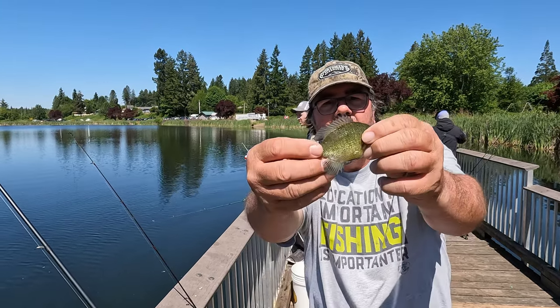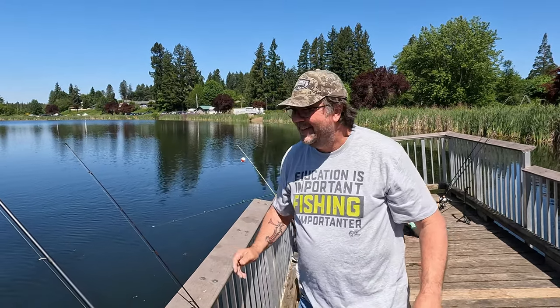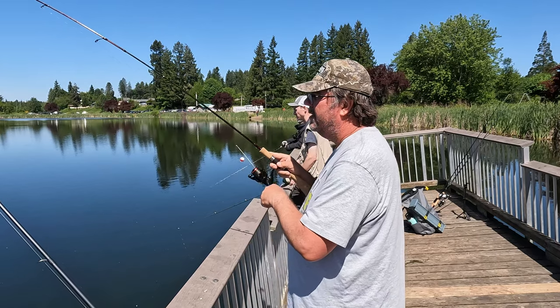That is. But I gave it to somebody else. There you go. Long arm. See? It's bigger than my head. Oh my gosh. I'm gonna fish for trout. Bluegill's better than trout. Got another one.